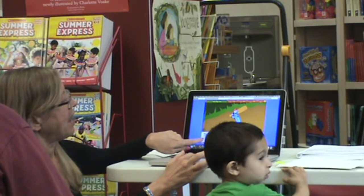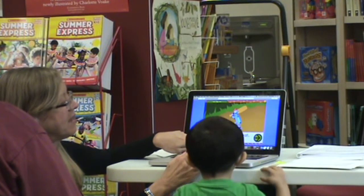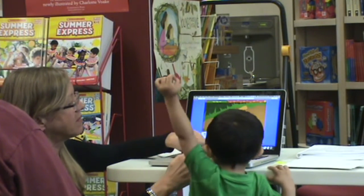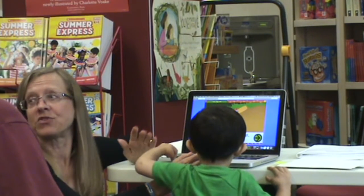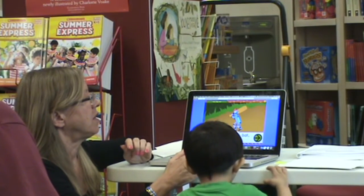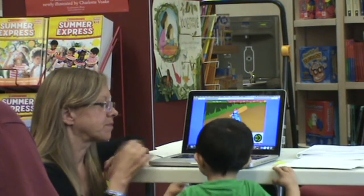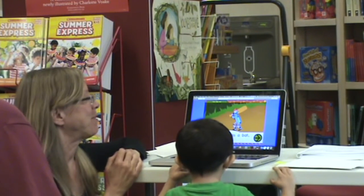And then you're going to have them read again. Here's a sight word, the. Tin, they can sound out. Man, they can sound out. Sight word, has, a. Bat, they can sound out. They can read all these stories, which is so exciting for them. And if you click on the Tin Man, go ahead, click. He moves, right? What could be better than that?